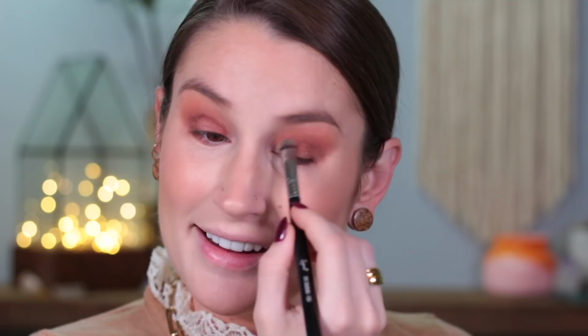Okay, now I'm gonna go in with this e.l.f. brush. Oh, I'm sorry, this is not e.l.f., this is Sigma. Haha. This is the Eye Shading E55. I do have an e.l.f. brush that looks just like this somewhere. I'm gonna dip into that same shade, and this brush is very similar to just using your fingertip. So that's why I like it so much. And then I'll just dip it and go underneath here. I have such deep set eyes that I wish it was easier for me to get that lower lash line, but it can often go haywire pretty quickly. Oh my goodness.